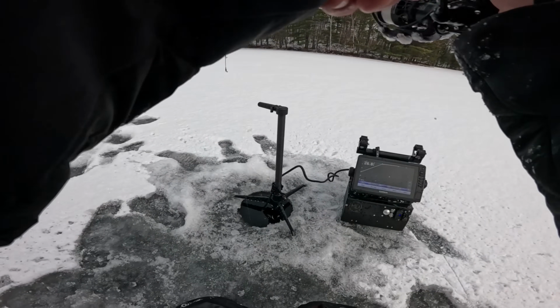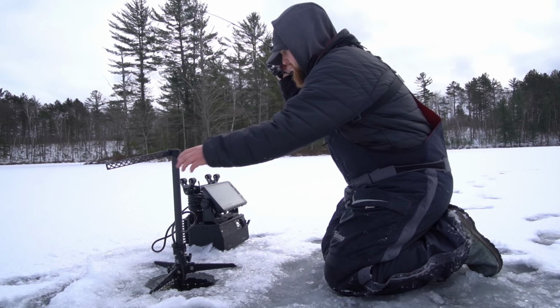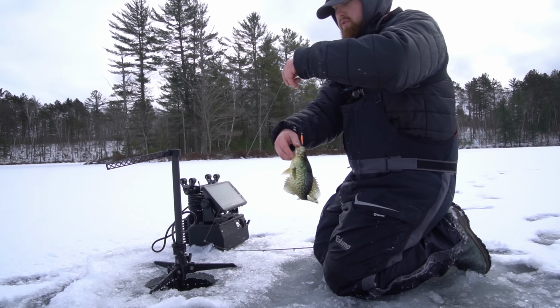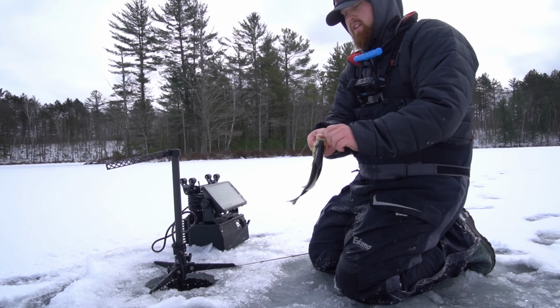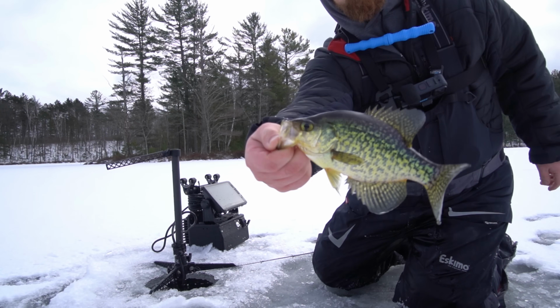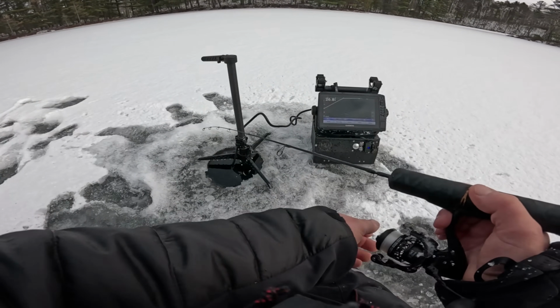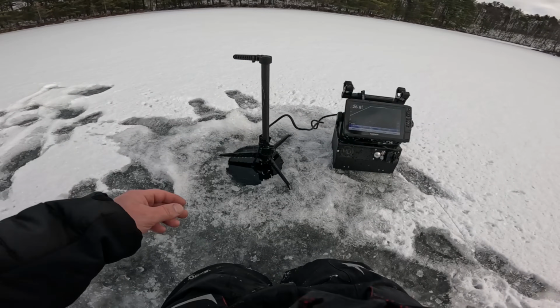Oh, wow. That one slapped it. Very assertive. Oh, it's a nicer crappie. There we go. Right through the old transducer. Did not get stuck, thankfully. I was a little nervous on that one. Okay. Another good one. The massive school of fish has pushed elsewhere. I don't know how far they went yet. I haven't really looked. There are still fish below me.